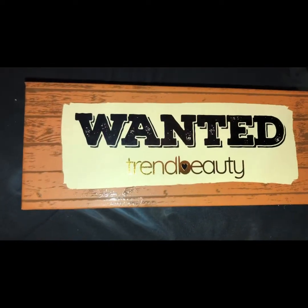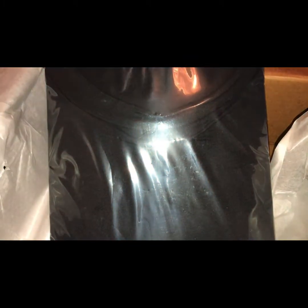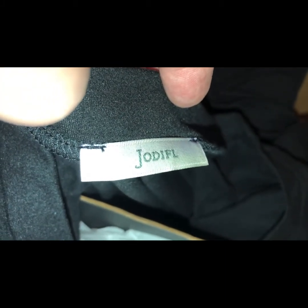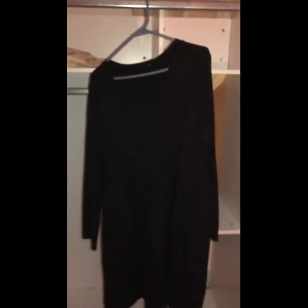Okay, so on to the last item. I can see it's an item of clothing. So let me get out of this bag here. The company is JODIFL. Not familiar with that. But it's actually a black dress, and it's a size 1X, so it's too big. So for people who are familiar with Luxury Diva, can I exchange this? Can I turn this dress in and get a different piece of clothing that I can actually wear? As that is just absolutely too big.